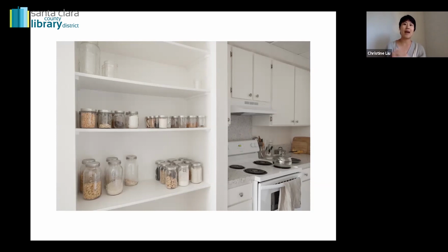Another tip or hack that I learned from a friend is that she has a box in her fridge which says "use me first." So if you periodically check what's in your fridge or in your pantry, you can put the things that need to be finished first into that box. It's a visual reminder for you to get those items used first instead of throwing them out after it's too late.